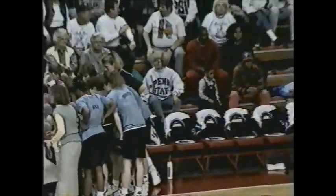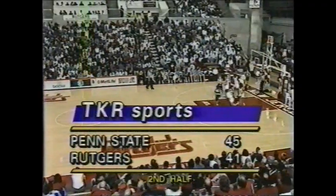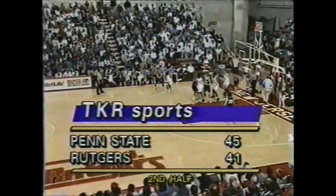And she wants a timeout. She wants a timeout. Renee Portland wants to talk it over, settle her team down, and also give the referee an earful. 6:53 left, second half, timeout on the floor. Penn State 45 and Rutgers 41. Second half, 45-41, Penn State over Rutgers.